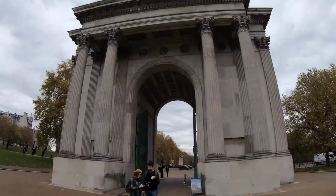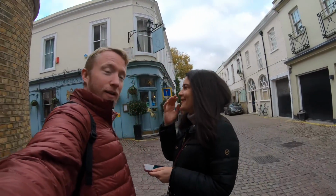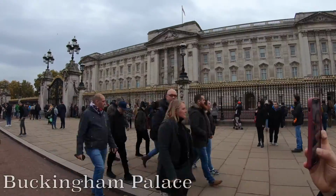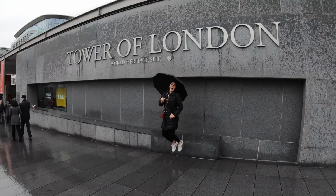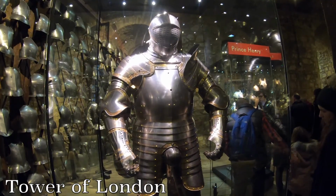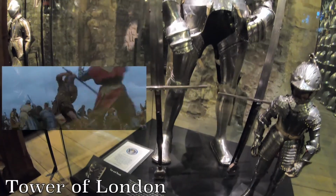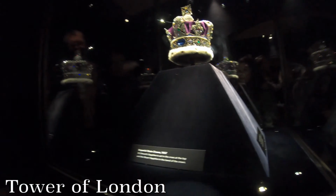We had one last day to explore London and hit the streets to see what kind of trouble we could get into. We stopped by the Queen's house to say hello. Hi. And then jumped over to the Tower of London to see the armors of all the kings, one crazy looking dragon, a giant Braveheart sword, and of course the crown jewels.